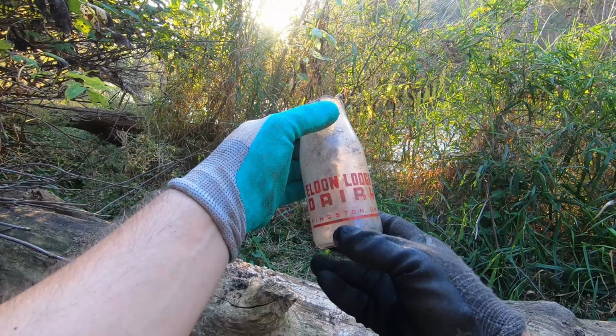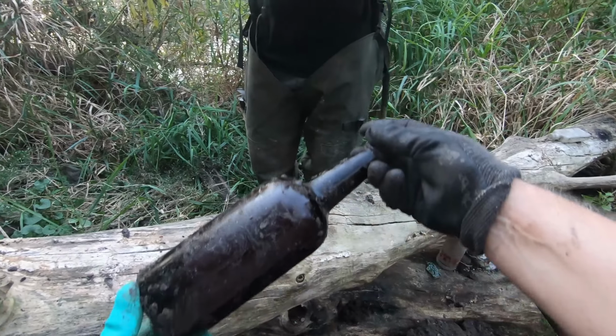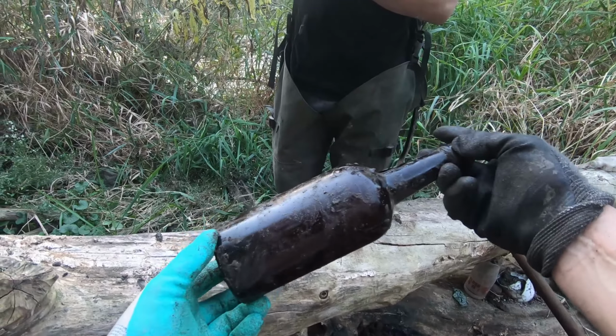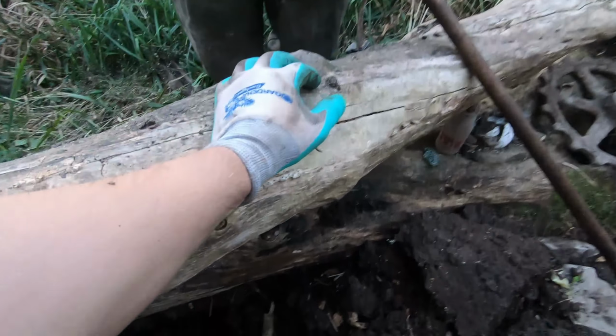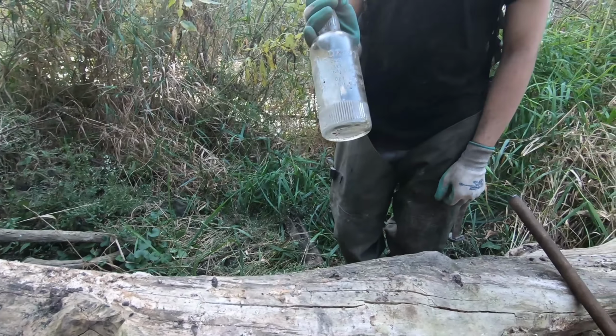Eldon Lodge Dairy. All right, guys, down in the wall, we just pulled out another one of these, except this time we got a turn mold and an applied top, which is better than the machine made. And then Neil's just come back with this. He keeps digging more of those Fitch jars, but he also pulled this out. This is embossed.